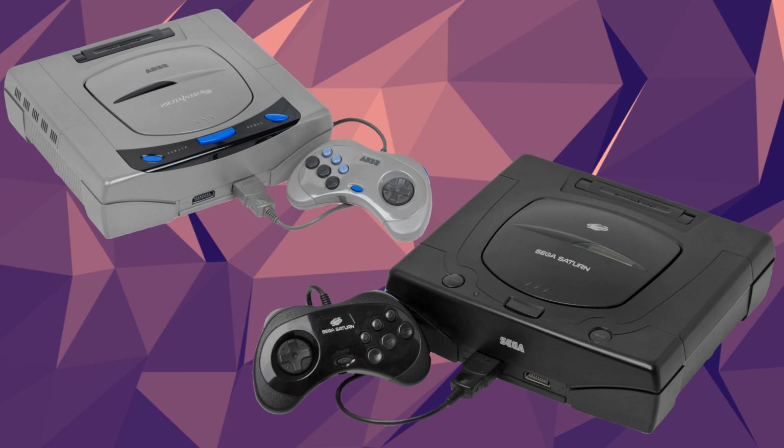The Saturn's performance was a paradox. Its 2D capabilities were unmatched, often surpassing the PlayStation in sprite-based games. Titles like Astal and Guardian Heroes showcased vibrant colors and fluid animations that were a delight to behold. However, when it came to 3D graphics, the Saturn struggled. While games like Virtua Fighter 2 demonstrated that the console could handle 3D polygons effectively, many titles suffered from graphical issues such as clipping, inconsistent frame rates, and lackluster textures compared to the PlayStation.